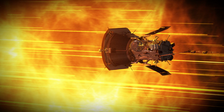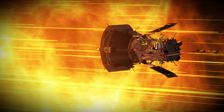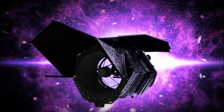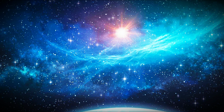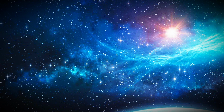When it comes to breaking speed records, nothing currently comes close to the Parker Solar Probe. NASA's high-speed marvel recently hit a staggering 692,000 kilometers per hour, making it the fastest human-made object in history. Impressive, right? But how does that stack up against 100 million kilometers per hour?